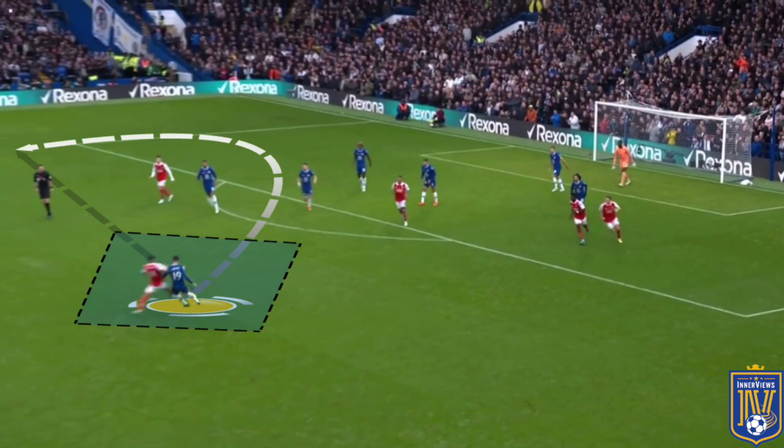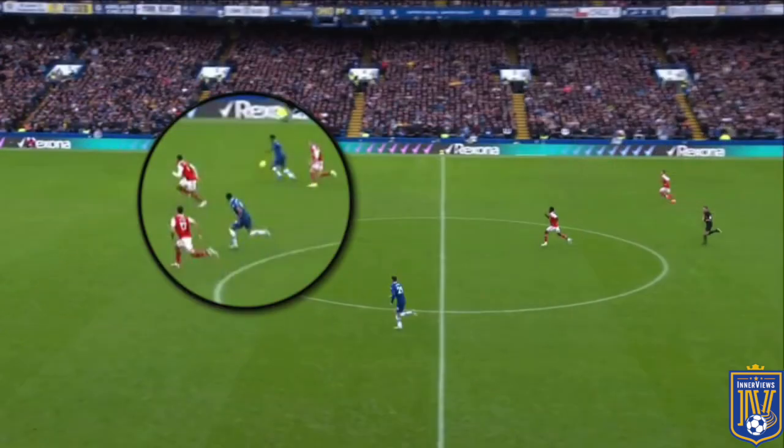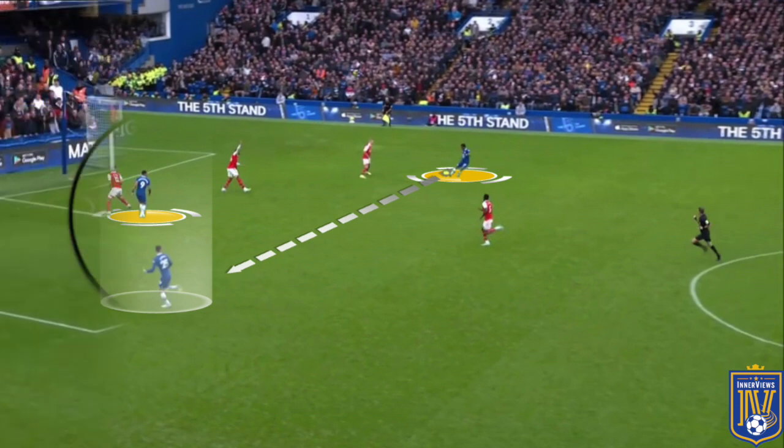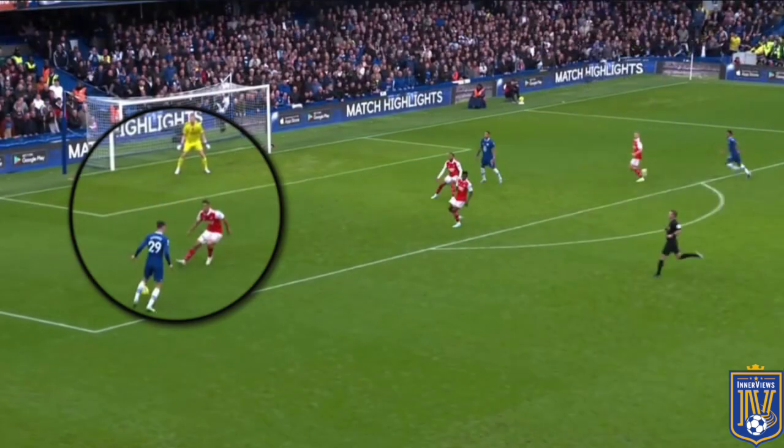This was a reoccurring theme throughout that opening half, and frankly, whenever Chelsea were able to win possession in that midfield zone, they were looking to ping balls in beyond the advanced fullbacks. Sterling was consistently getting forward beyond Zinchenko to break down that right channel in transition.